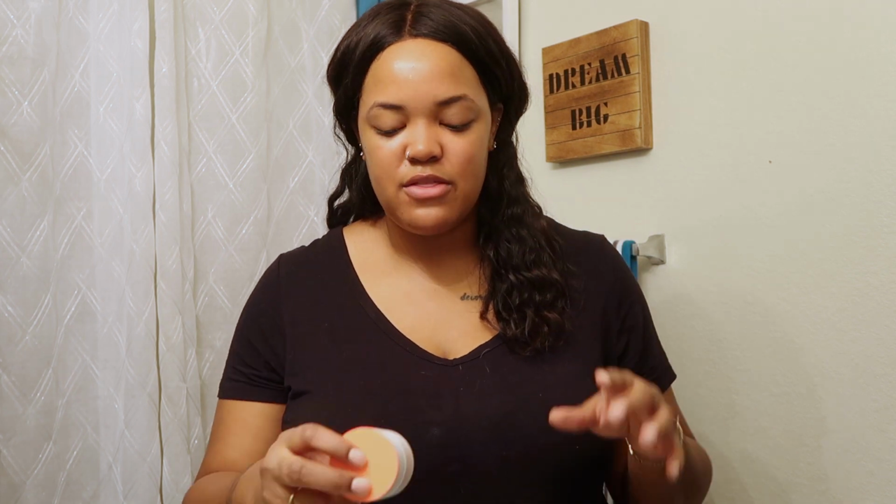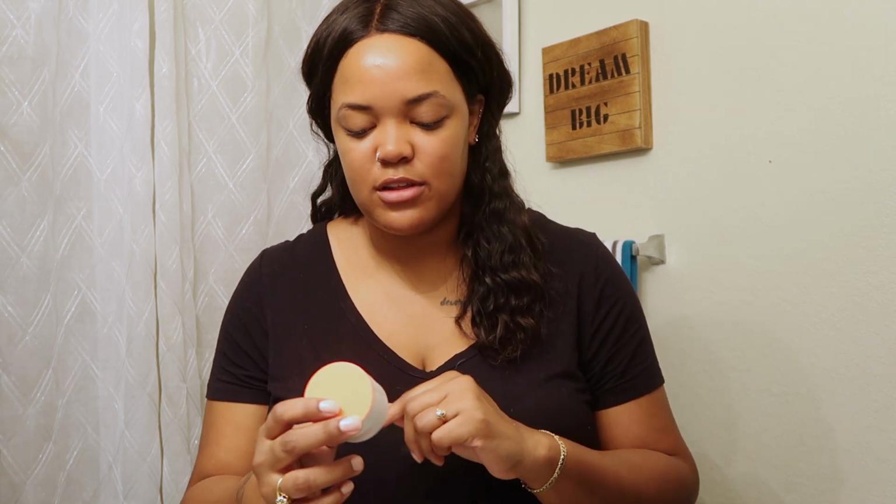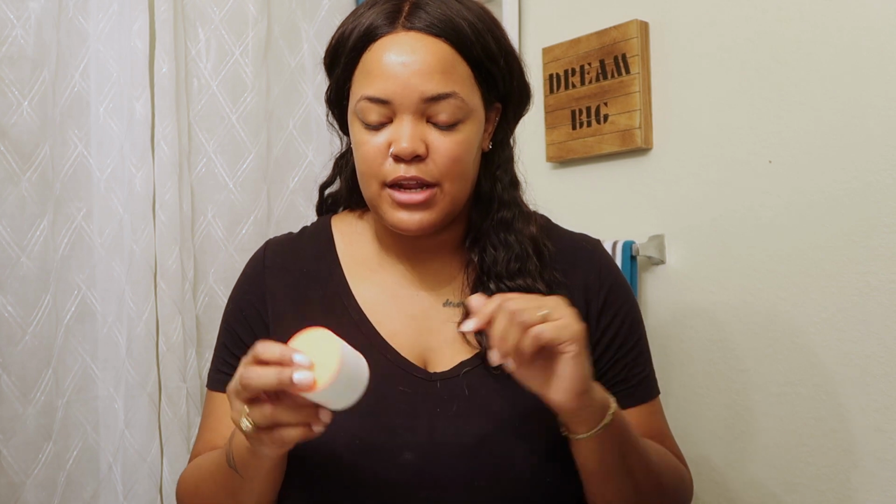But yeah, I'm so sad that I didn't pick up more of these when they were on sale, because it's so good that I'm willing to pay the $75 for it, but the sale price was a lot better. And then after letting my serum soak in, the next thing I'm gonna go in with is the Peach and Lily Matcha Pudding Antioxidant Cream.